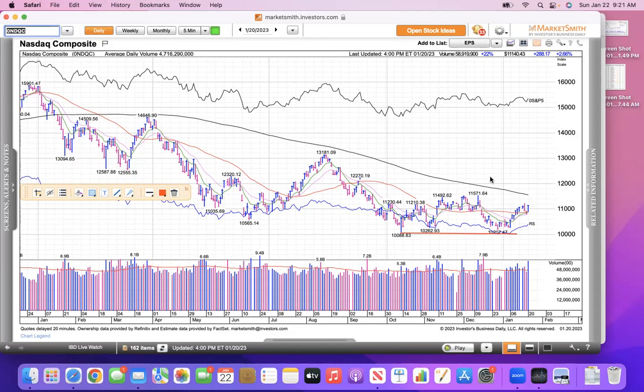At some point, it's a downtrending line. So even if it stayed here at 11,140, it would eventually cross over it because this is a downtrending line. But what I'm seeing here is that since the start of January 2023, we're starting to see institutions come into the market. How do I know? Because these blue volume bars are telling me so. The up days have stronger volume, and the down days lighter volume.